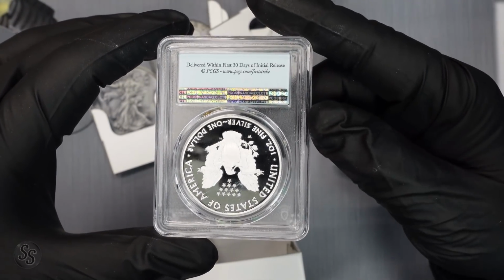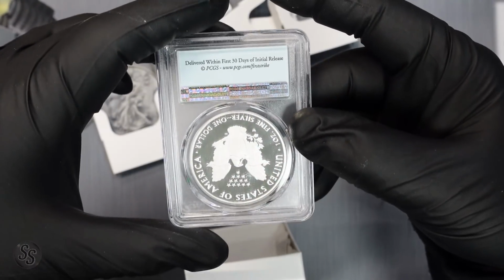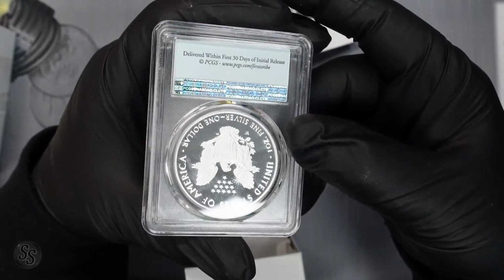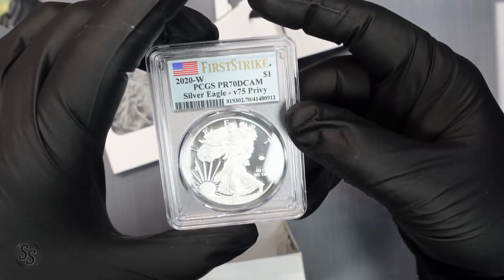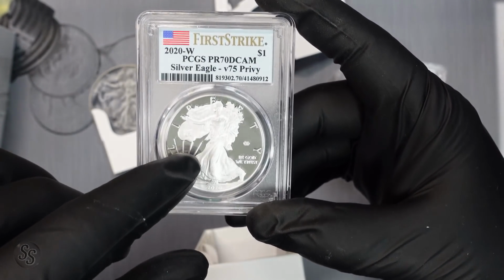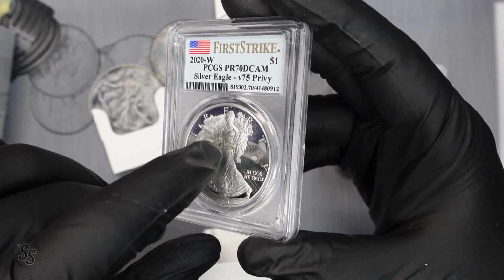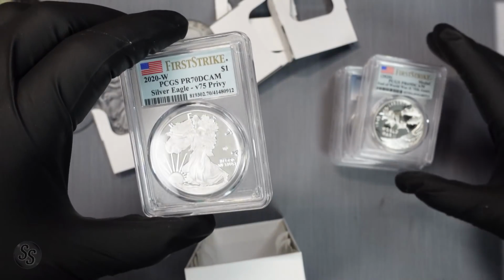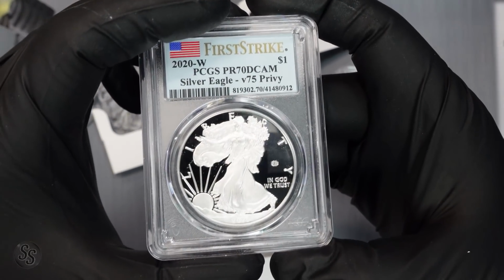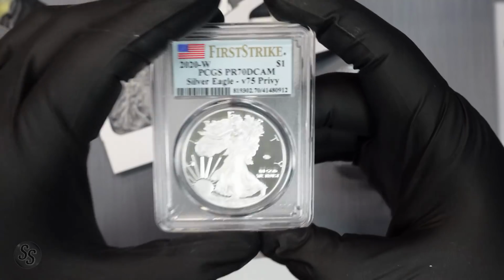All right, here we go. 3, 2, oh, I dropped it. I didn't see it though. Oh my gosh. All right, 3, 2, 1. We did get a Proof 70 Deep Cameo on the V75. My friend is going to be very happy about that. He wanted the V75 to be a 70 much more than he wanted the medal, so at least one of them is a PR70.